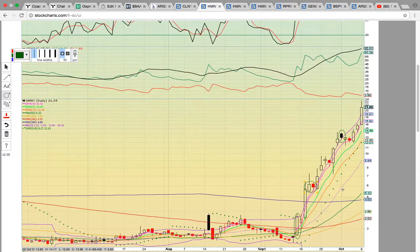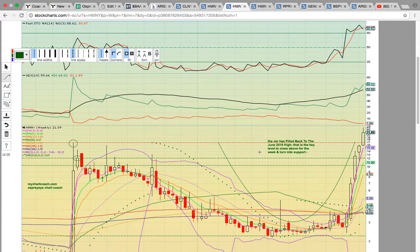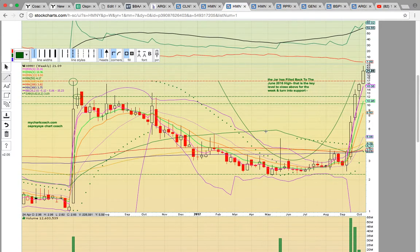Notice there's been big volume behind the move. If you look here at the weekly chart, you can see here each candle is 1 week of trading as opposed to 1 day, and you can see here there was a breakout 2 weeks ago above the high close from back here in June, and so that close 2 weeks ago, that was signaling more upside potential.